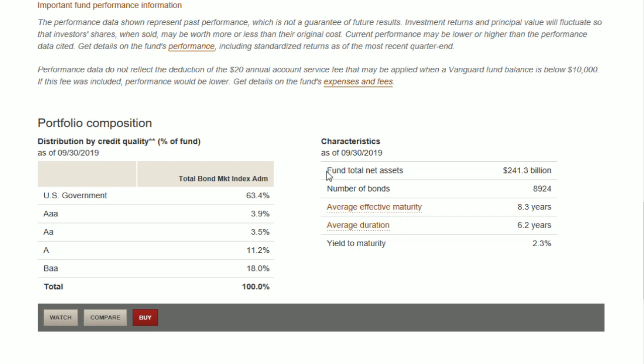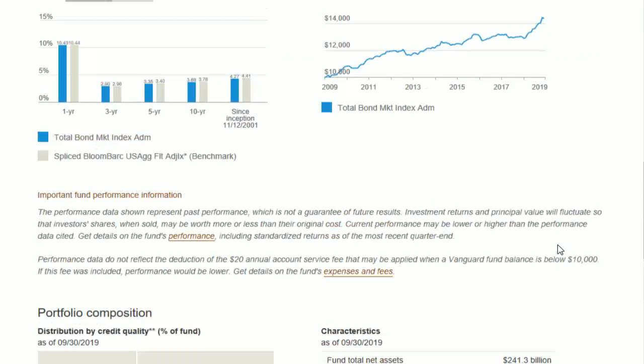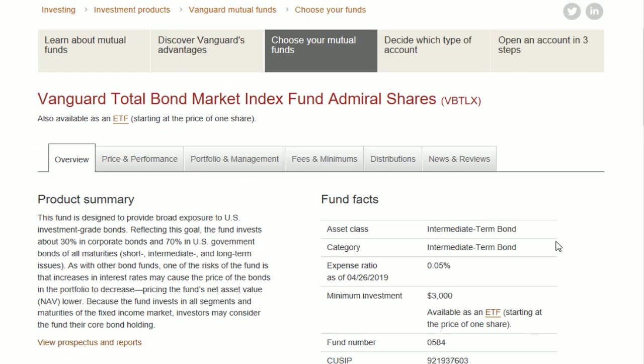You can see that this fund's total net assets are quite high. It's around $241 billion, and it's diversified among almost 9,000 different bonds. So like I said, a well-diversified situation. I love getting into these mutual funds that have a bunch of diversification in themselves inherently.